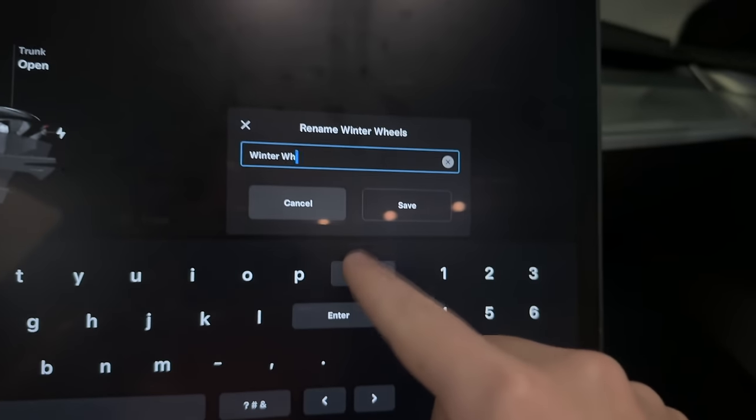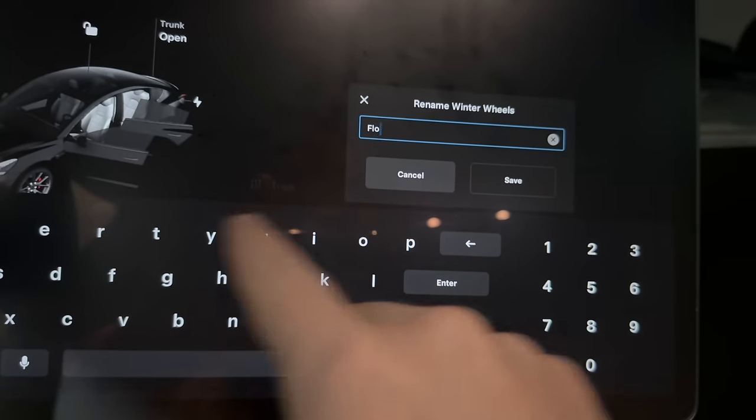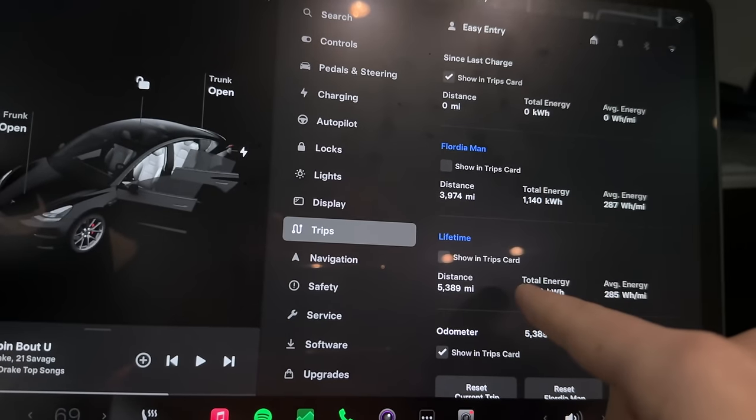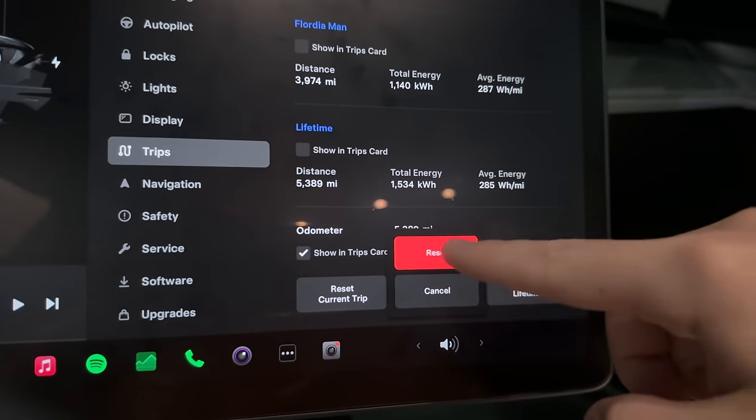Well, we're gonna go ahead and we're gonna go into here. We're gonna rename this to Florida Man. All right, hit enter. And then now we're gonna reset Florida Man.